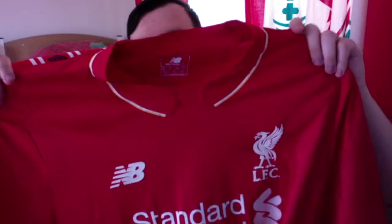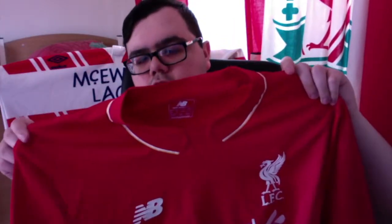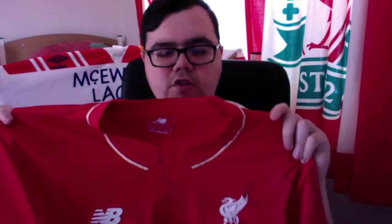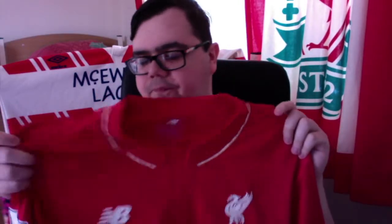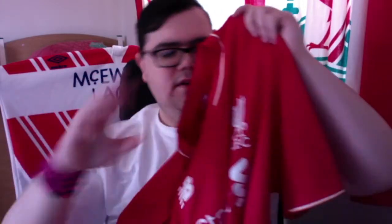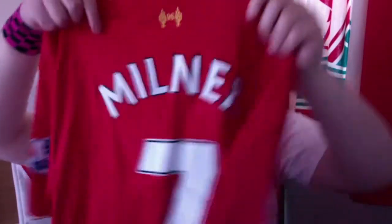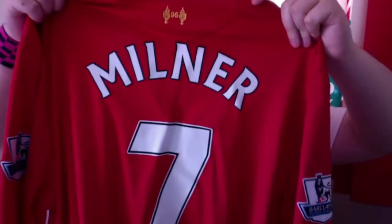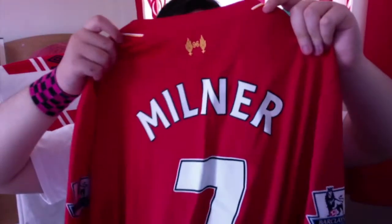But despite this, it is a very comfortable Liverpool shirt, and it feels more baggy compared to some of the other ones that I have. Again, we got the Premier League badges on there, and James Milner on the back of this. Very nice shirt, indeed. I'm a fan of James Milner. I've been a fan of him since he was playing for Aston Villa.